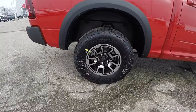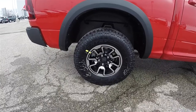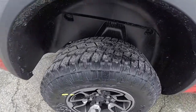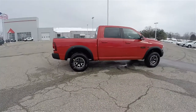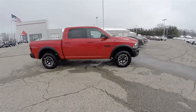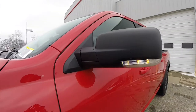17-inch painted aluminum wheels on Toyo AT Open Country tires. They measure 285/70 R17. This vehicle does have the four-corner air suspension. Side view mirrors have LED signal repeaters.